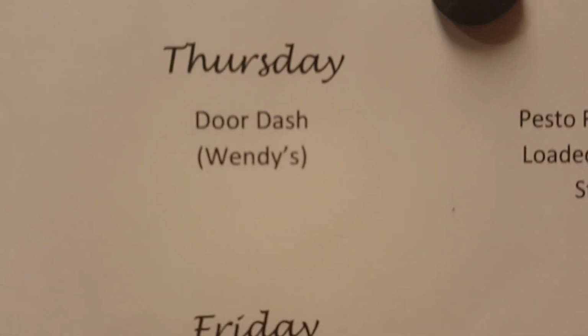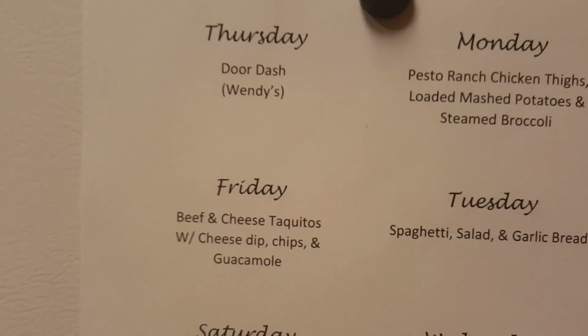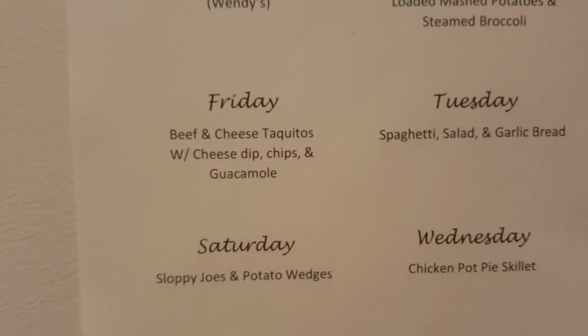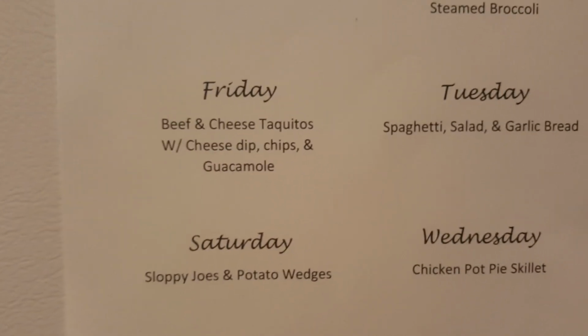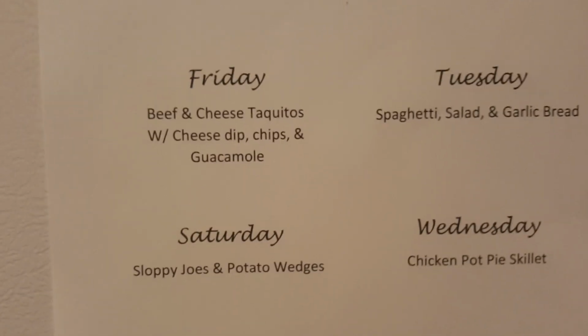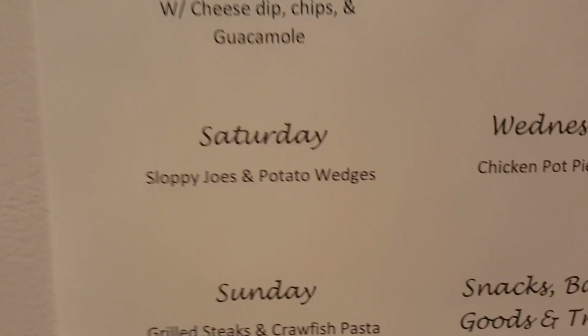Today is Thursday. We are using DoorDash and we're going to order Wendy's. Quick and easy done. We have a new air fryer. So Friday we're going to do the taquitos that you saw. I'm going to make cheese dip, chips, so I have guacamole. Just kind of a very quick, fast foodie at home kind of meal.